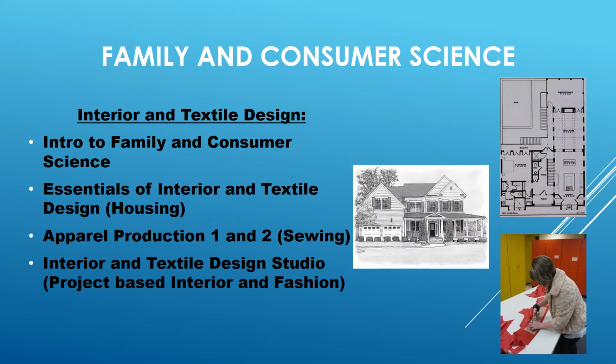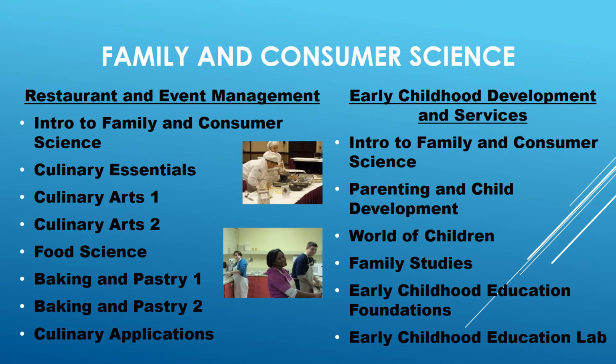Fabric and design, culinary, food and nutrition, child development and care, family relationships. These are the areas you will learn about in family and consumer science courses. Want to be an interior designer? Interested in being a chef or managing a restaurant? Interested in a possible career as an early childhood teacher or caregiver?